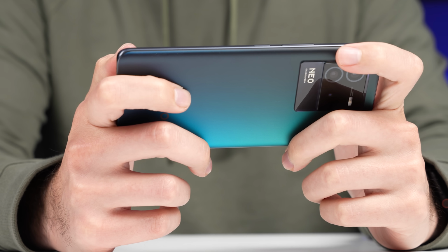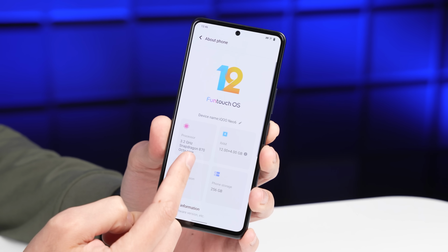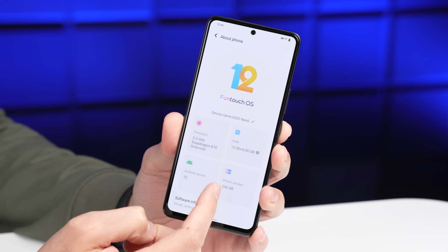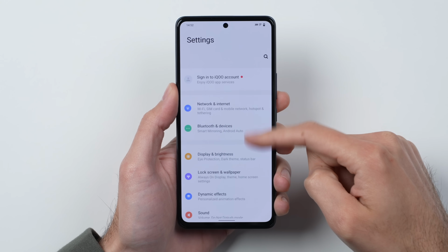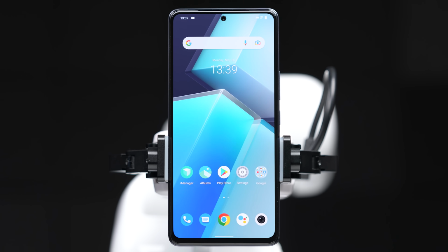I think iQOO made the right compromises to bring the cost down, cutting things like wireless charging, which isn't really that big of a deal, but then they made sure to use the right specs, the better specs for the stuff that matters day in and day out, like that big AMOLED screen, the 120Hz refresh rates, the fast storage, and the RAM that you get with this thing, which I think makes it a pretty interesting option to consider if you're looking to get more bang for your buck.